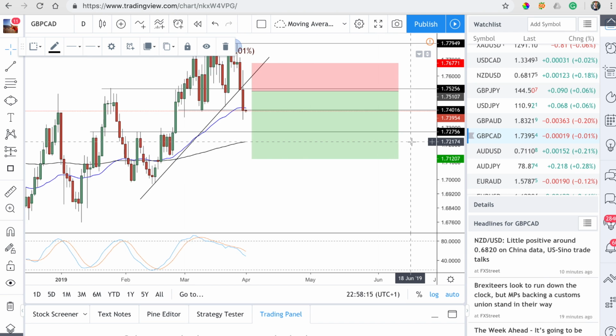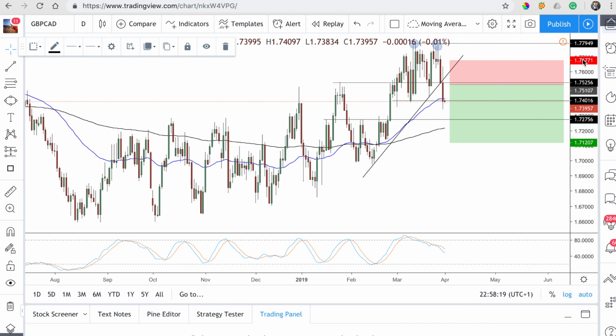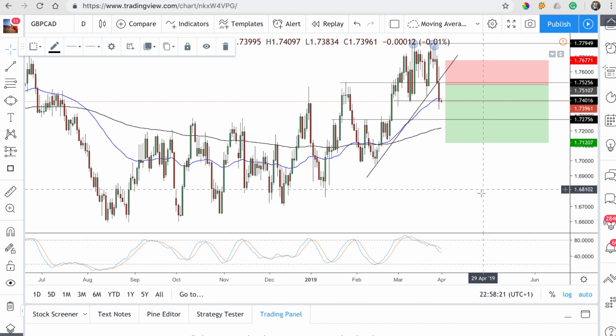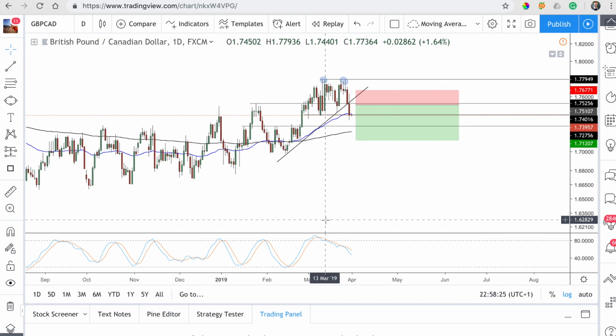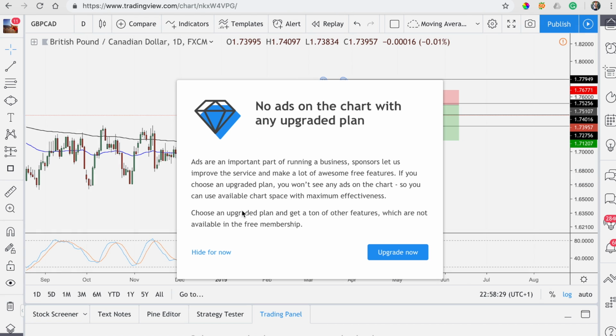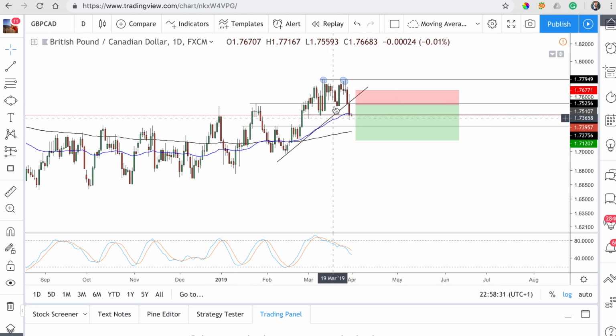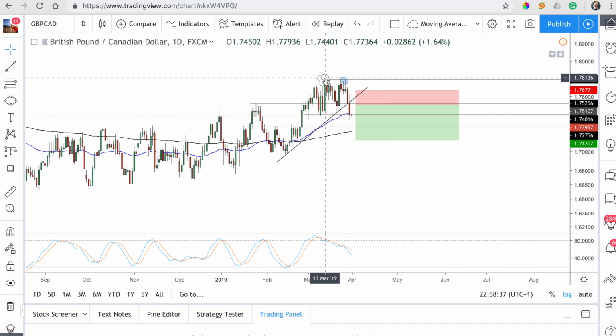So again, pound CAD. You can see this pair has been quite volatile the last couple of weeks. You can see these candles are huge. Some good trading opportunities here, especially trading within this zone here. So it looks like we've got a double top on the daily. We've broken this daily trend line. We're now trading on support.